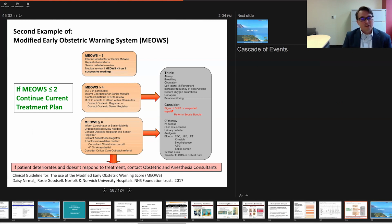So again, just the idea that even taking this early warning system, you really want to take the time to think about how it's going to play out in your healthcare facility and what you can do to optimize the care of the patient at that institution.